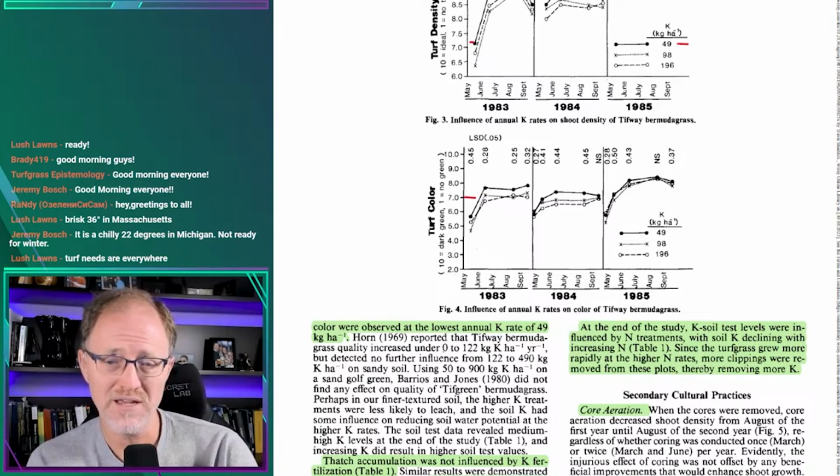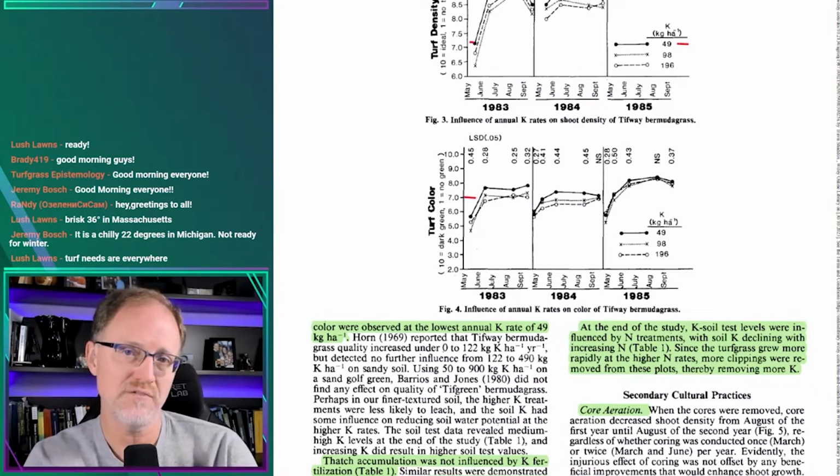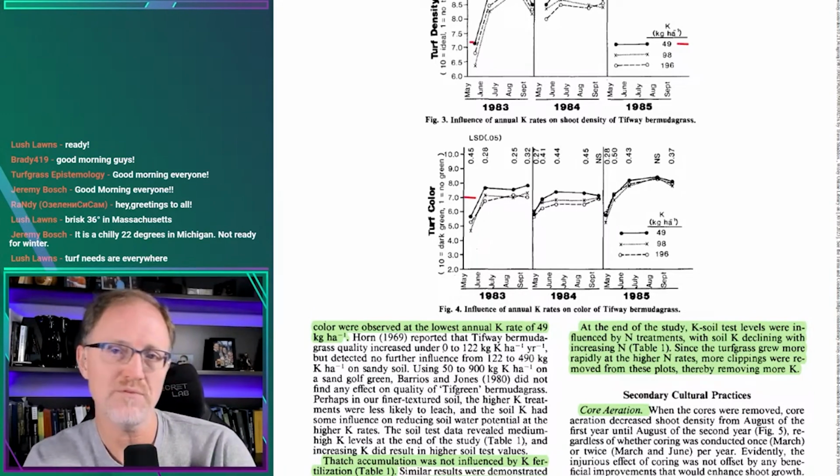I've said this before on many occasions. I have never personally seen a turfgrass response to applied potassium in my career, ever. I know it exists. Here's a negative response right here. I went over the N&K paper from Snyder. He showed a positive response. We're going to show some other papers that show a positive response. But I've never actually personally seen it, despite my best efforts to induce a potassium deficiency and then see a response. I've never seen it.